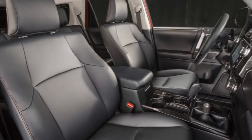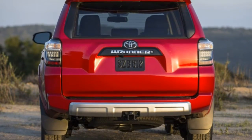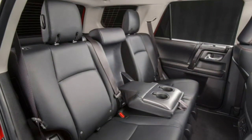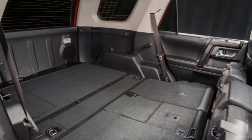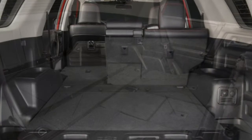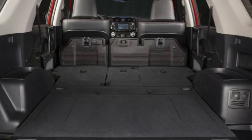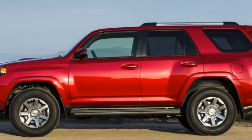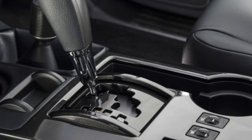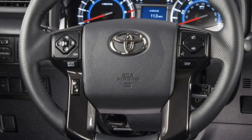Go with the 4WD-only Trail trim and you'll get all of the base SR5's standard features plus unique 17-inch wheels, a hood scoop, silver exterior trim accents, a locking rear differential, selectable terrain modes and cruise control. The Trail Premium model adds the SR5 Premium's standard features. The 4Runner Trail models are exclusively eligible for the optional Kinetic Dynamic Suspension System, KDSS, which automatically disconnects the SUV's stabilizer bars in low-speed off-road situations to improve suspension articulation over deep ruts and boulders.